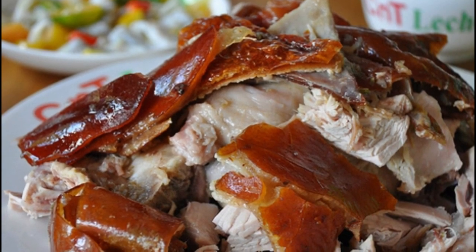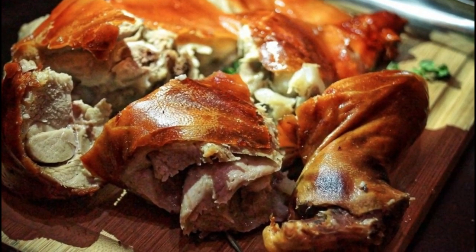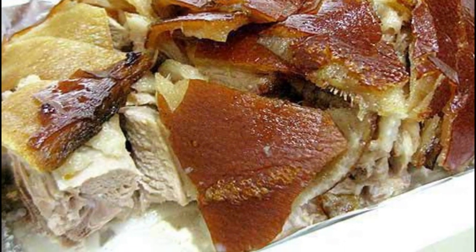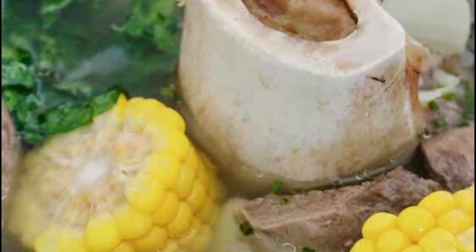The pig is slowly roasted over coals while being turned and constantly glazed with either evaporated milk, soy sauce, oil, or even soft drinks. Seventh on our list. Bulalo is a beef dish from the Philippines. It is a light-colored soup that is made by cooking beef shanks and bone marrow until the collagen and fat has melted into the clear broth.